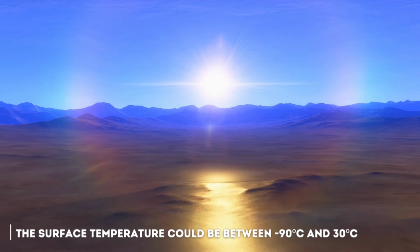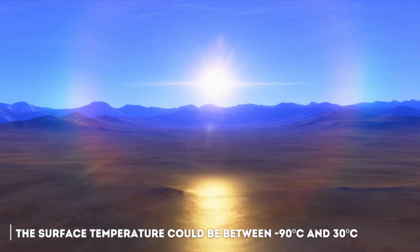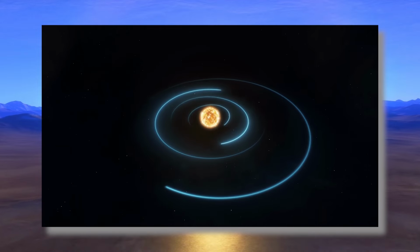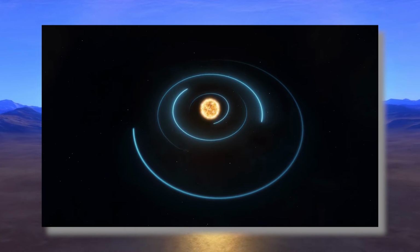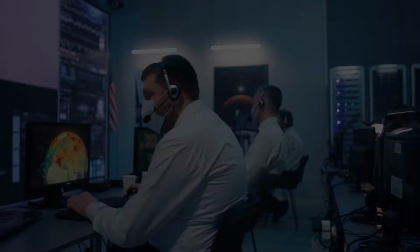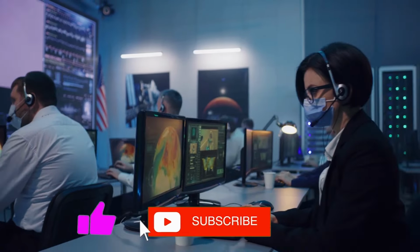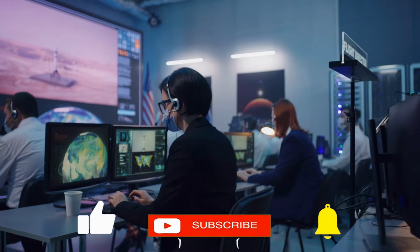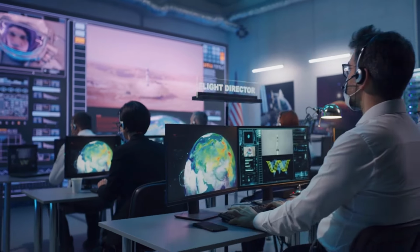The surface temperature could be between minus 90 degrees and 30 degrees Celsius, and it takes about 11 Earth days to complete a full orbit to its star. And it has a gravity of about 1.23 times that of the Earth. Scientists are not yet clear whether Proxima B has an atmosphere, but if it does, the ingredients such as carbon dioxide, rocks, and water necessary for the formation of the biochemical cycles we call life would be present on its surface.